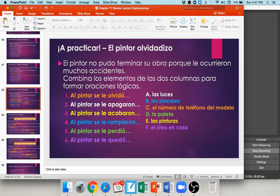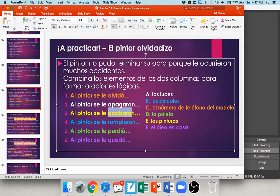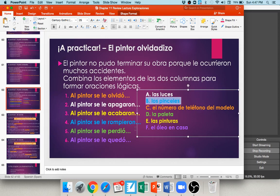The painter ran out of blank. Se le acabaron blank. In this case, the best option is pinturas. And we know this has to be a plural thing to agree with in this case because acabaron has been conjugated in the third person plural form, so it should be pinturas. Number 4, al pintor se le rompieron. The painter broke his paintbrushes, los pinceles. Again, this is plural, that has to be plural.